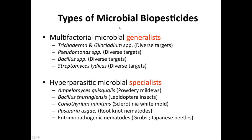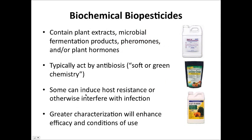There are different types of microbial biopesticides, and the active ingredients tend to differ. The biggest two groups are specialists and generalists. The specialists attack very specific groups and only one type of disease or pest, whereas the generalists will attack multiple types. Typically, the generalists have had the widest level of adoption because most growers experience disease and or pest pressure from a variety of sources, and very rarely in organic systems have only a single problem that needs to be controlled.